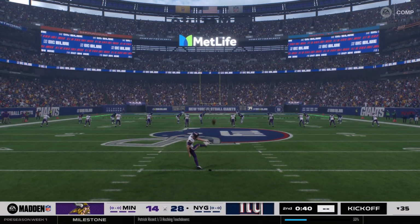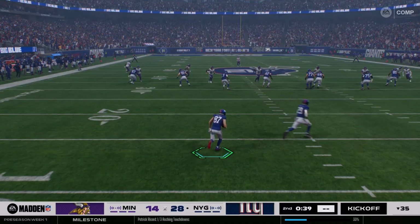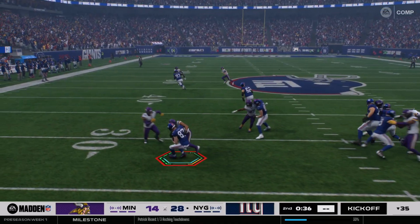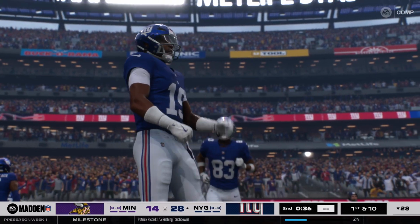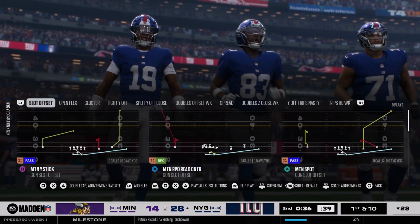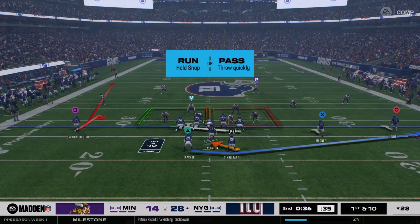Reichert set to kick this away. Set to return, this is Braxton Berrios. And a decent run back is going to end as they bring him down inside the 30. The Giants take over now late in this first half, and it looks likely they'll carry a two-score advantage into that locker room.